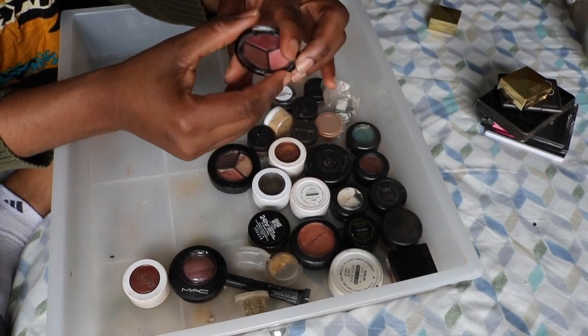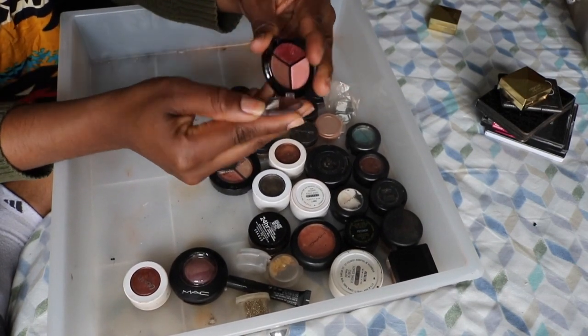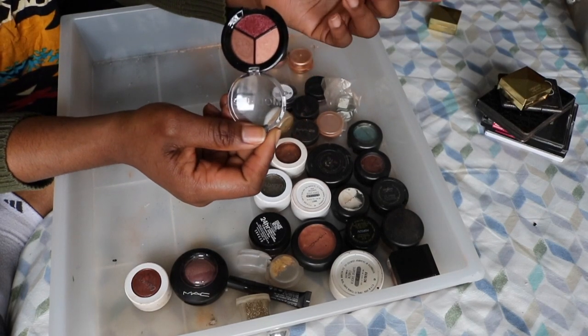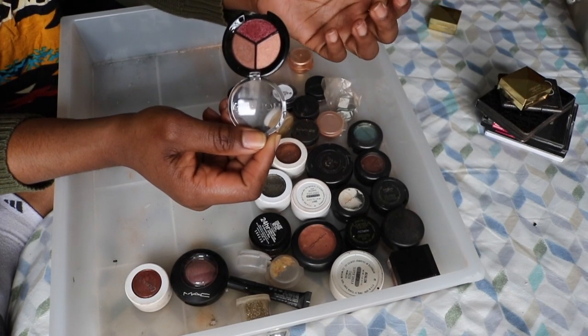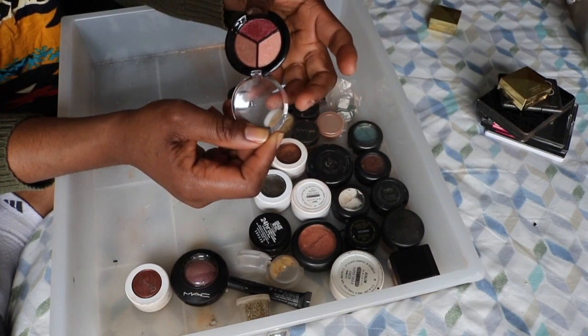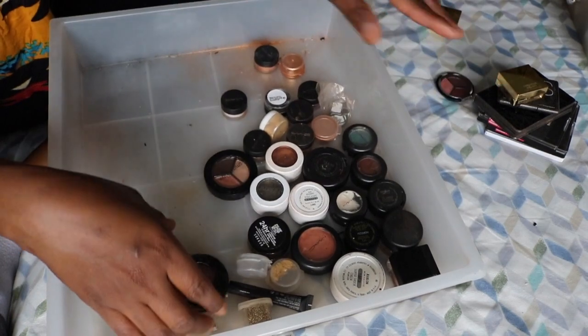This I got in a Laura gift box. Nothing to write home about, nothing to talk about. It's a great shadow. It's from Model & Co. Great eyeshadow. The packaging is cheap. I'm not a fan. The colors are nice, but I don't need it, so I'm going to declutter it.